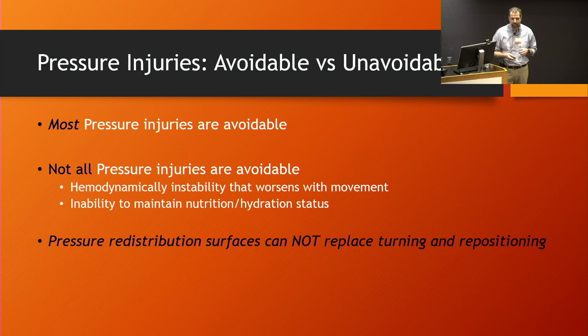What's the first pressure research? Yeah. So even though we have better technology as far as weight distributing mattresses and all that, it still doesn't replace turning, repositioning, and moving the patient.